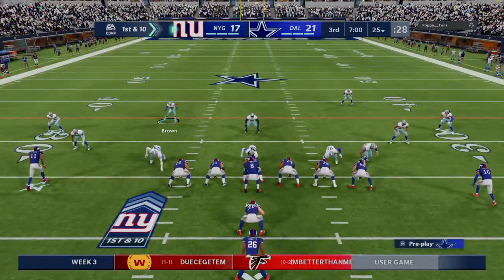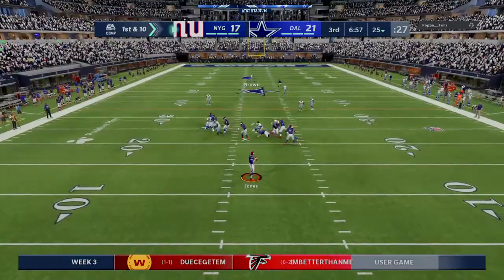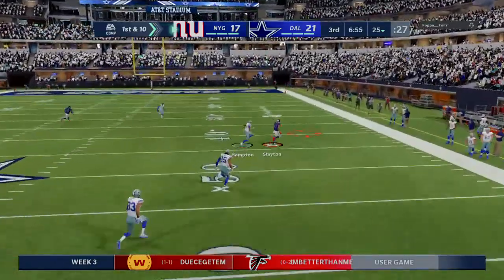So sometimes you talk to me about tendency breakers on offense. These defenses struggling. Are there tendency breakers on defense? All defensive coordinators keep some.